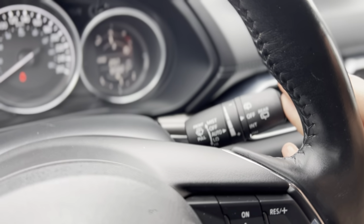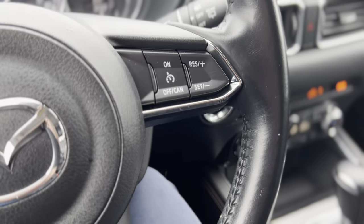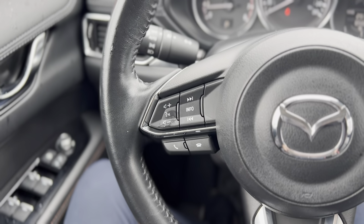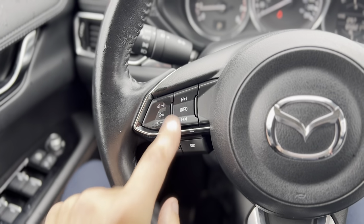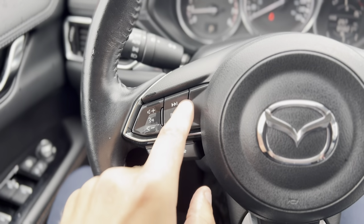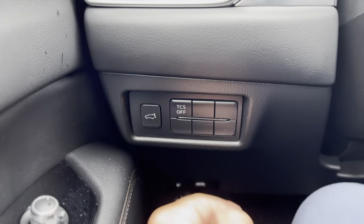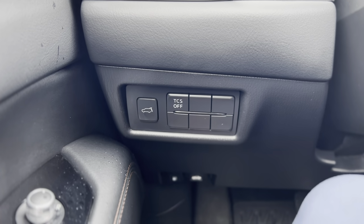So automatic headlights. You've got your rain sensing auto wipers there. Cruise control. Bluetooth mounts from the steering wheel, which are awesome. Answer your phone calls, give your voice commands, volume up and down, information selection. Very cool that way. Down here's your power lift gate, your traction control system that you can turn on. You've got the hatch and gas down there as well.